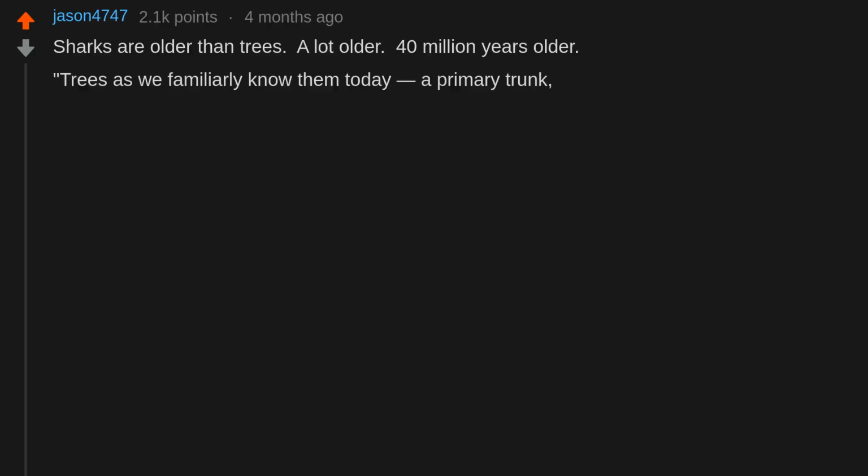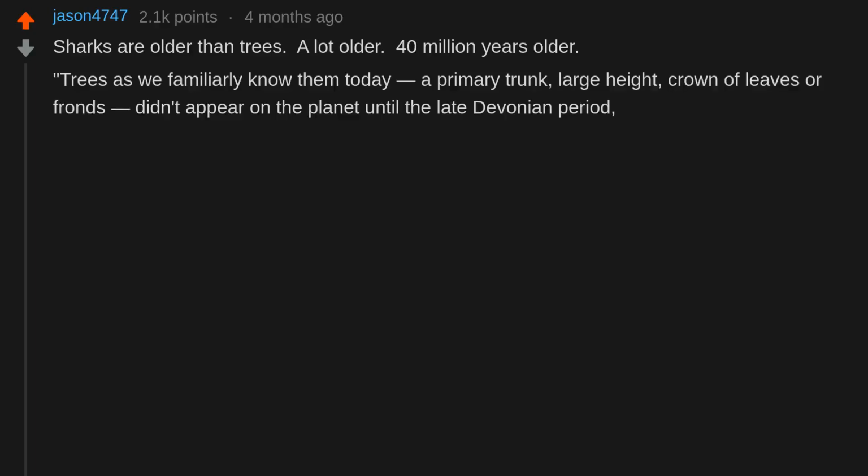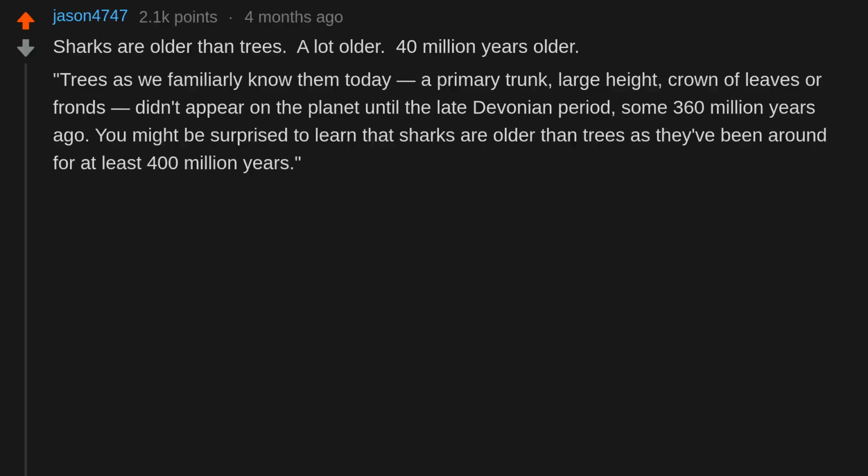Sharks are older than trees. A lot older. 40 million years older. Trees as we familiarly know them today, a primary trunk, large height, crown of leaves or fronds, didn't appear on the planet until the late Devonian period, some 360 million years ago. You might be surprised to learn that sharks are older than trees, as they've been around for at least 400 million years.